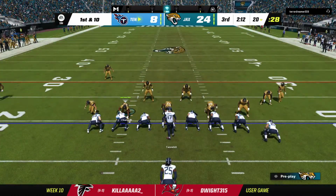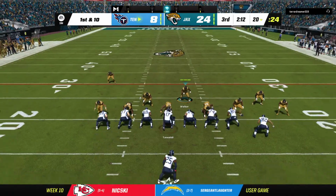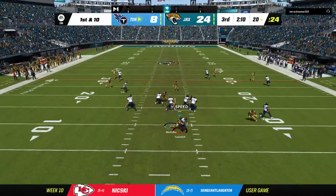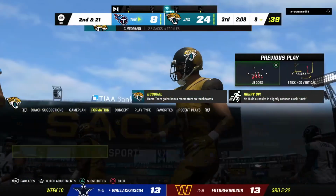The Titans offense set to begin the drive. And right now, Charles, it just feels like they're trying to keep pace. They did score the touchdown last time out, but they still trail by double digits here. We'll see if this offense is once again up to the task.